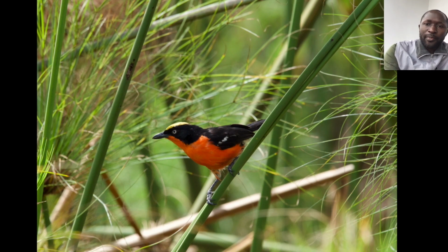We'll also look for the papyrus gonolek in the papyrus habitats. These are very secretive birds. Remember, these are part of the bushrake family. When we get this one, we are at 100% of the gonoleks.